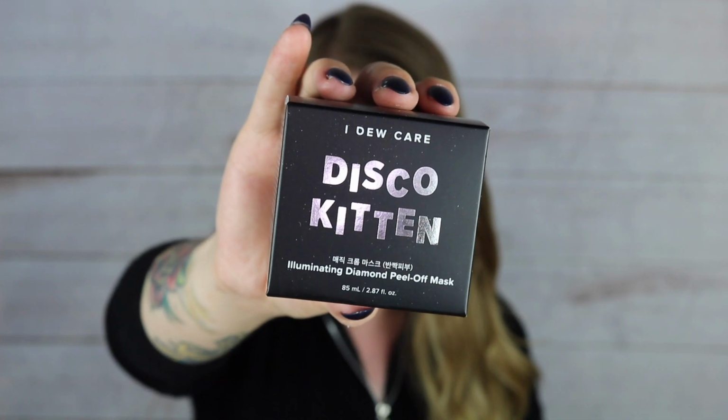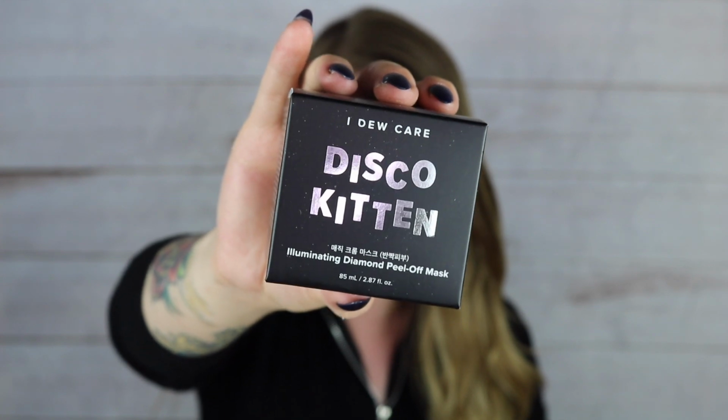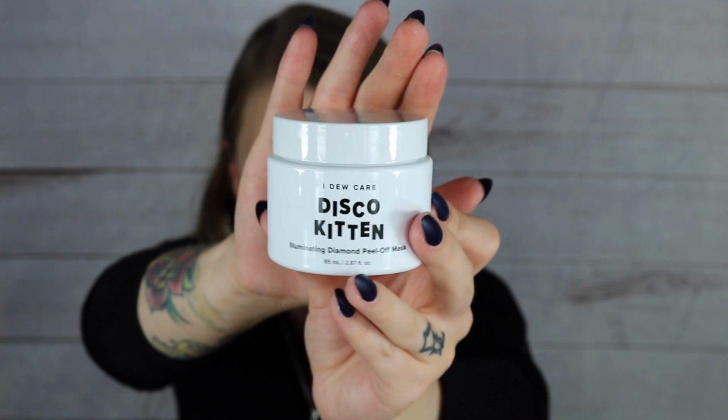Second up in the box is a product by I Do Care, Disco Kitten Illuminating Diamond Peel Off Mask. Ooh, is it glittery? Let's find out. Oh, a little stopper? I was like, what is that? Here's a closer look at the tub of the mask.